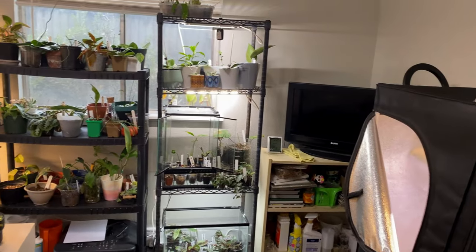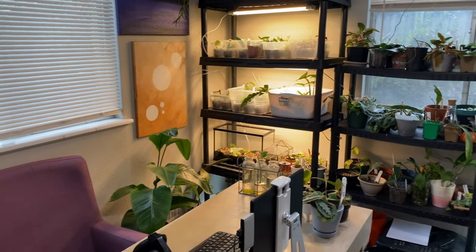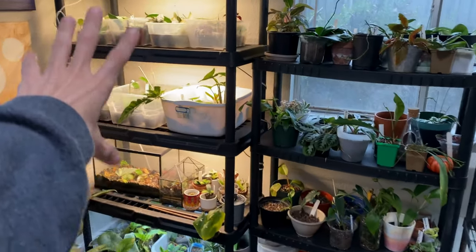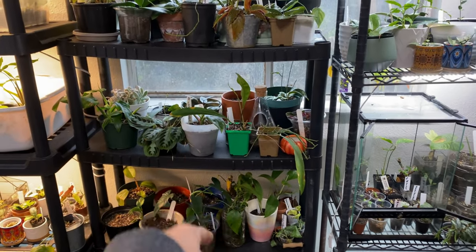Here is a view of how the room looks right now. You can hear my chickens in the background. So currently I have grow lights over here, all over here. And then over here is a new shelf. So I don't have any grow lights, but it has some good lighting.